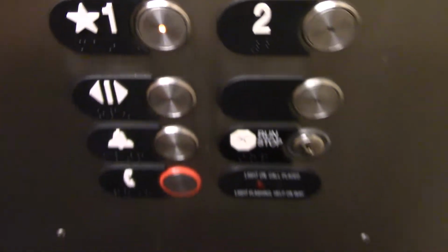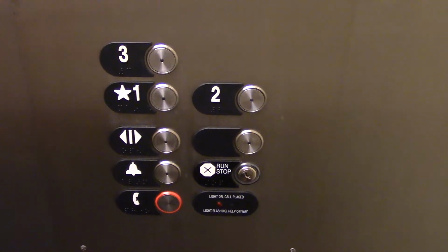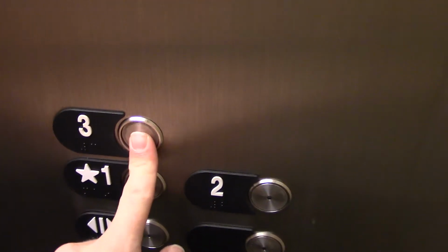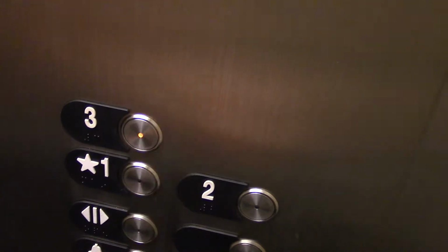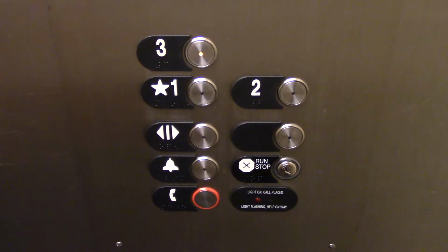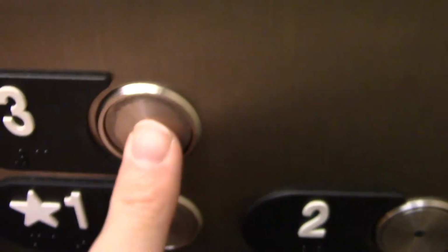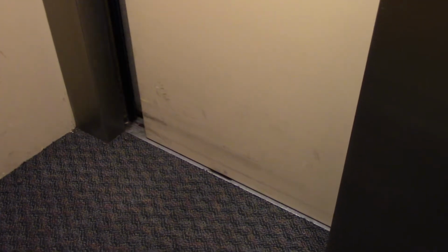We have orange Otis buttons. And a green indicator. That's pretty sweet, actually. Gosh, that motor is awesome.